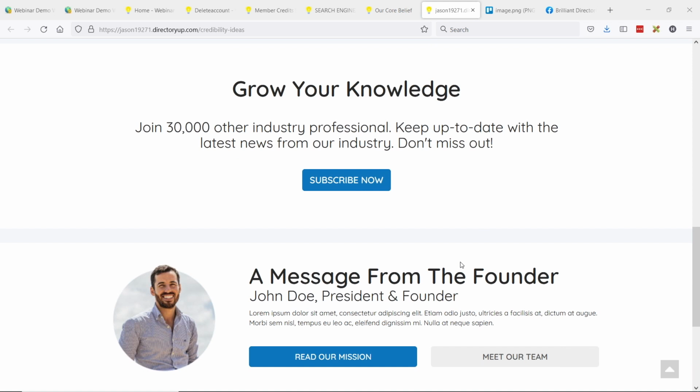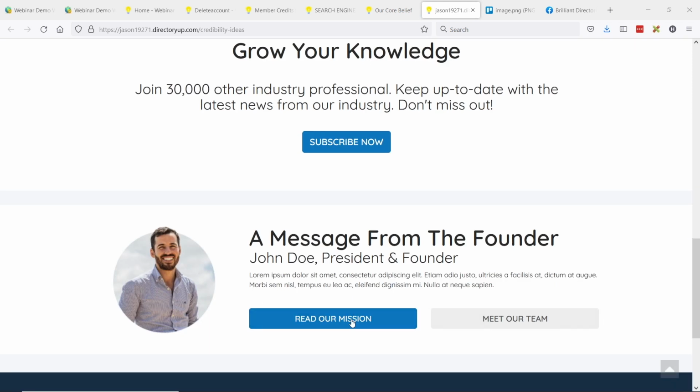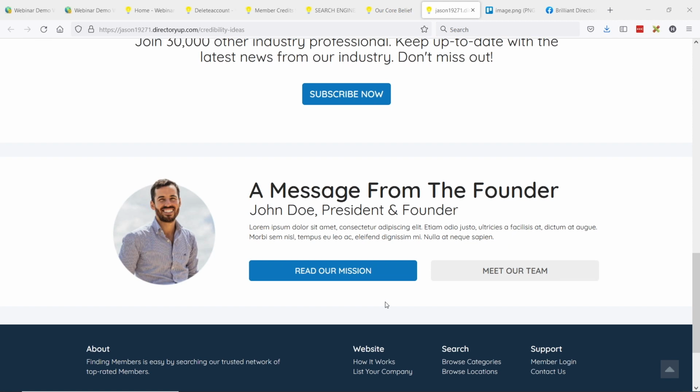Some of them have calls to action. Some of them keep them clicking. Actually, I didn't see this before either. So not only can you give them an emotional message, but then you can draw them further and deeper into your company's commitment, your mission, and who the people are behind this enterprise.